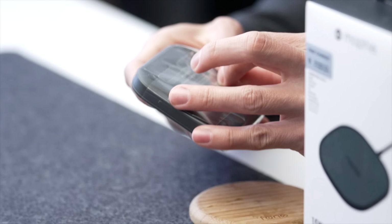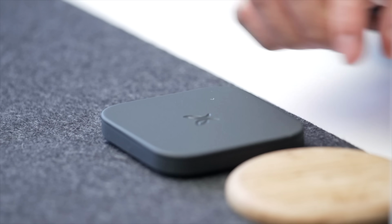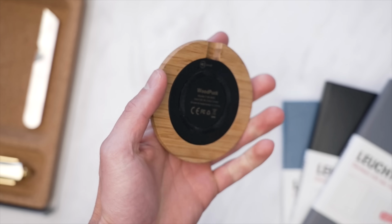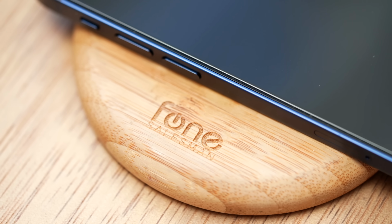Second off, if you are more of the wireless charger kind of person, you have different sort of wireless Qi charging pucks. So I just unwrapped one from Jaybird. We've got a really cheap one from Phone Salesman. I've had this actual brick charging puck for close to 5 to 6 years. So it survived. It's still around that $20, $25 mark.